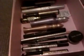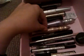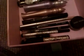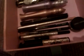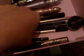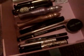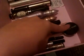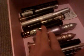This one's for eyes. So we have 2 Urban Decay Primer Potions here. And then some eyeliners. You can see Benefit, Stila, Rimmel, Make Up Forever, Majorca, and 1 mini Urban Decay 24/7 Glide On Eye Pencil. And Bobbi Brown Gel Liner. And some Majorca mascara.